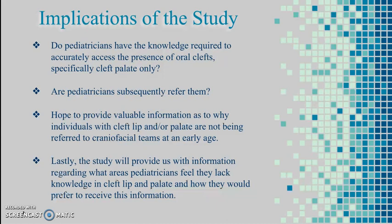Secondly, it may provide valuable information as to why individuals with cleft lip and or palate are not being referred to craniofacial teams at an early age. Lastly, the study will provide us with information regarding what areas pediatricians feel they lack knowledge in cleft lip and palate and how they would prefer to receive this information.